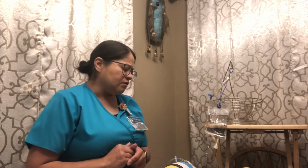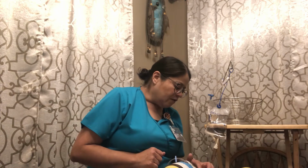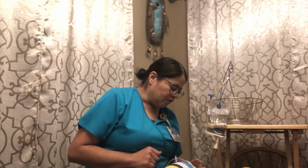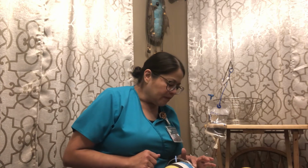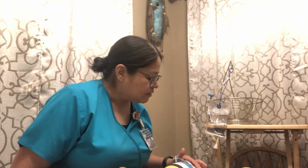Can you tell me your pain level on a scale from 0 to 10? 7 out of 10. Okay, and any allergies to medication? No. Okay, so the first thing we want to go ahead and do is check his IV site. We want to make sure that there's no redness, swelling, any signs of phlebitis or infiltration, which he has none.